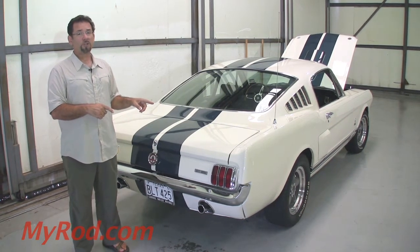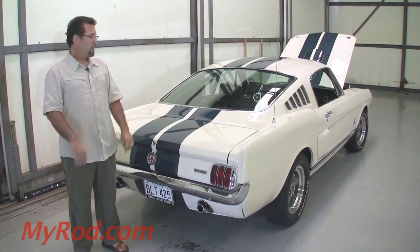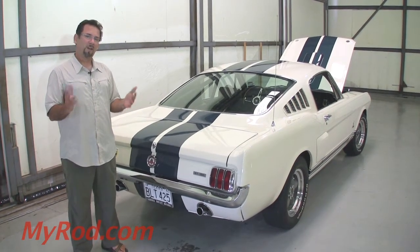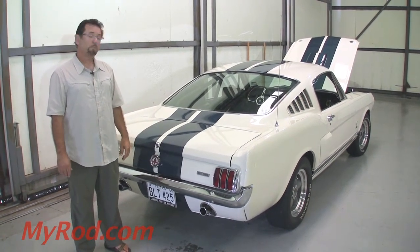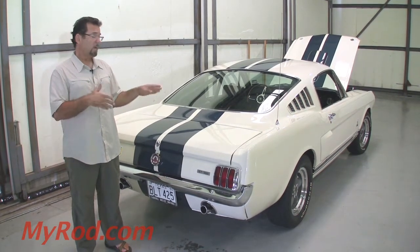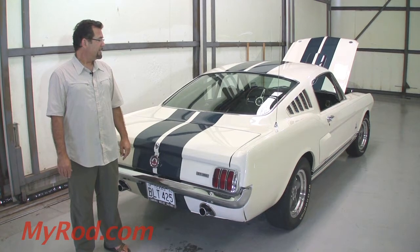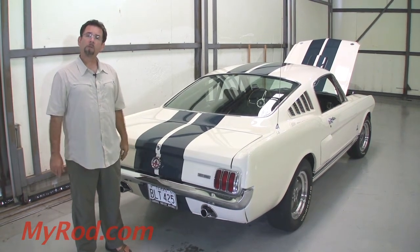Now we all know R-code Shelbys are $200,000 and up. So this car, you can have guilt-free enjoyment. It's a fraction of that price. And it's a modern day car from a mechanical standpoint. It's a four-wheel disc brake car. It is a roller rocker motor, 5.0.